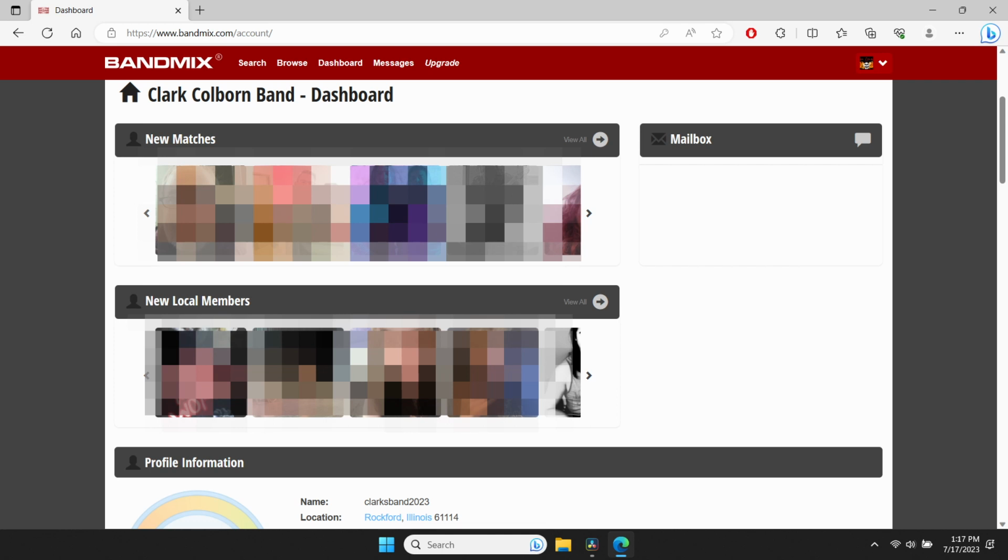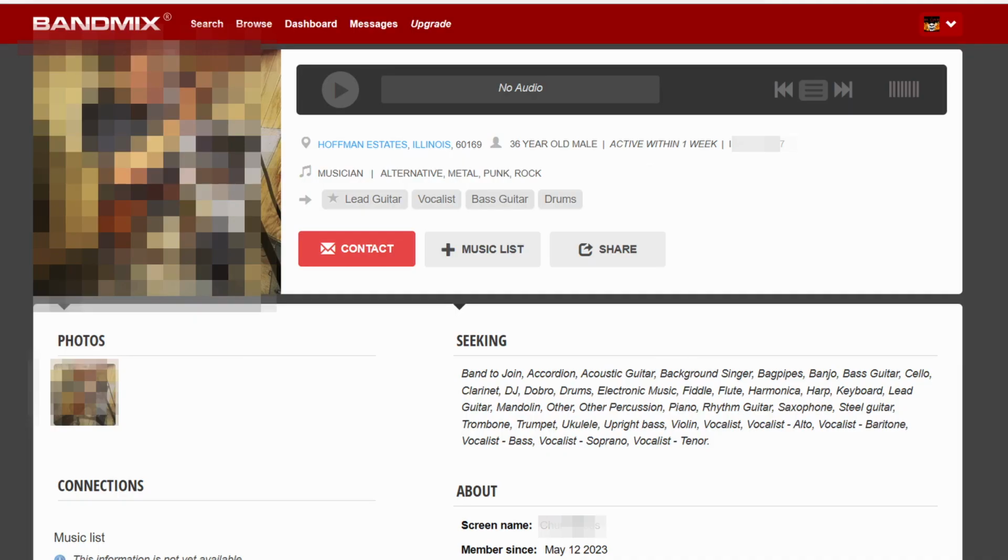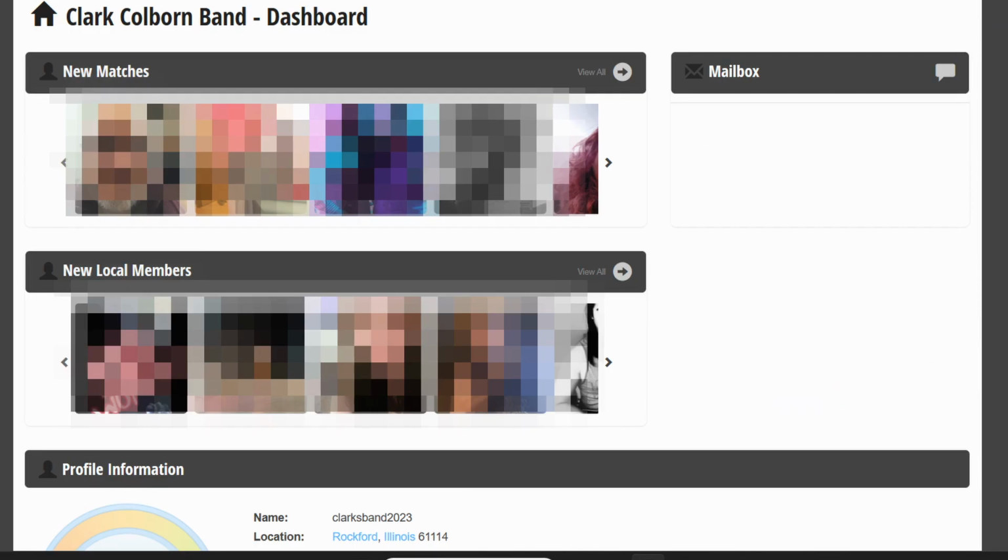On your dashboard, they will show you new matches based on your search history, what you've been searching for. Within the new matches, you can hover over the profile picture and there will be a button to directly contact somebody, or you can click on the picture and it'll take you to their profile where you can get more information. It also shows you new local members, which is handy.